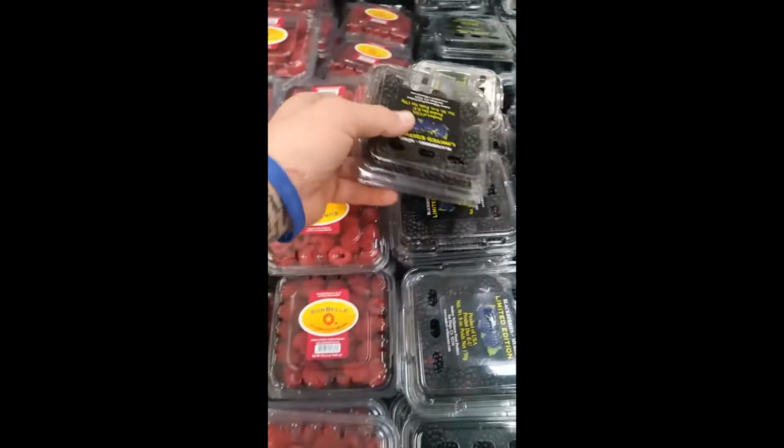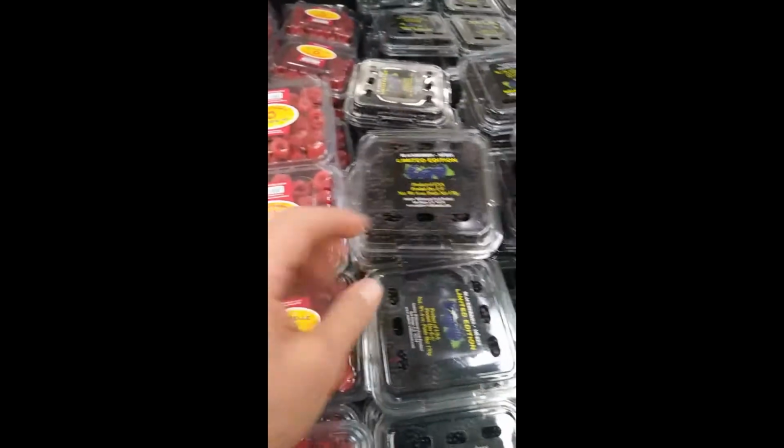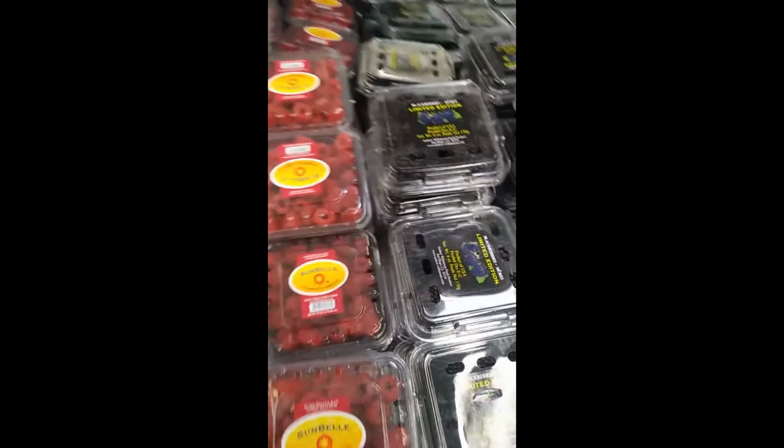Raspberries, a pretty good sized, normal sized package for 99 cents. Definitely cheaper. My local grocery store charges about $4 for them. Blackberries, which you can hardly ever find. Be careful, use a fork or something to eat them. Not that they're necessarily low carb, but they definitely are cheaper here.